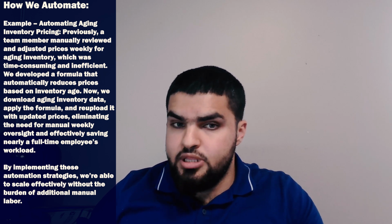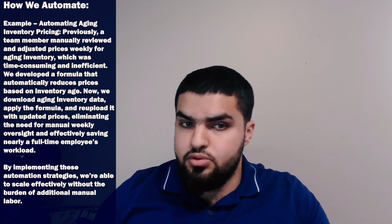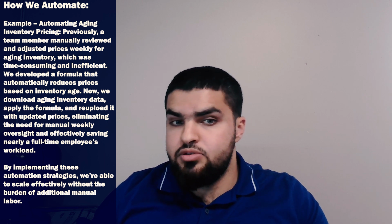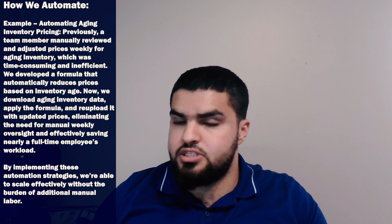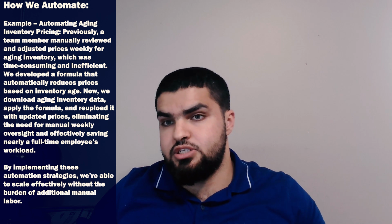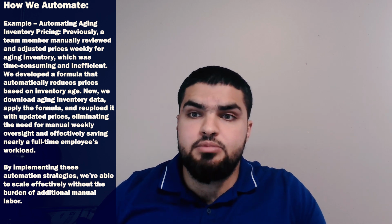We developed a formula that automatically reduces prices based on their inventory age. Now we download the aging inventory data, apply the formula, and re-upload it with updated prices. Using that logic, we eliminated the need for weekly manual oversight, which almost reduced a full-time employee. We were able to move them to a growing section, and we still got approximately the same type of results.